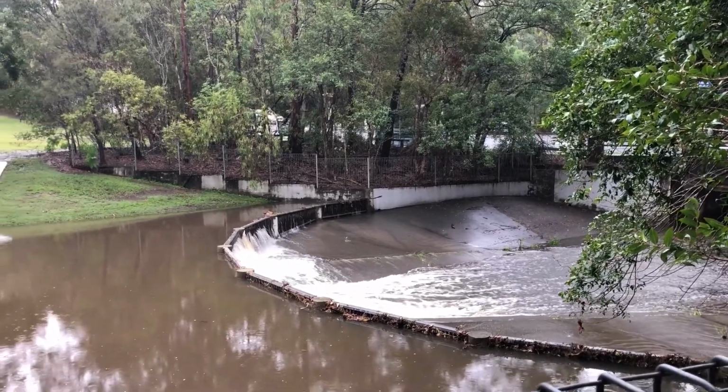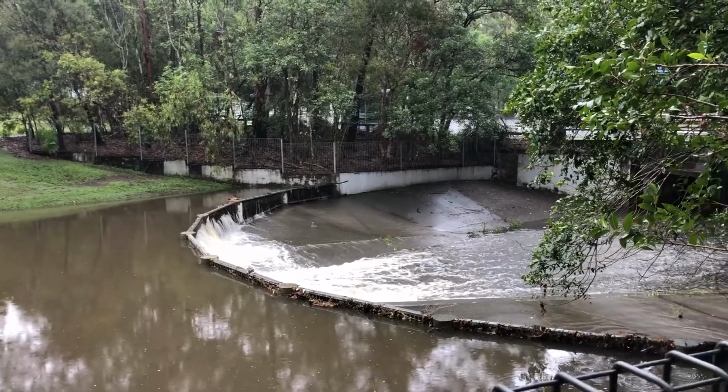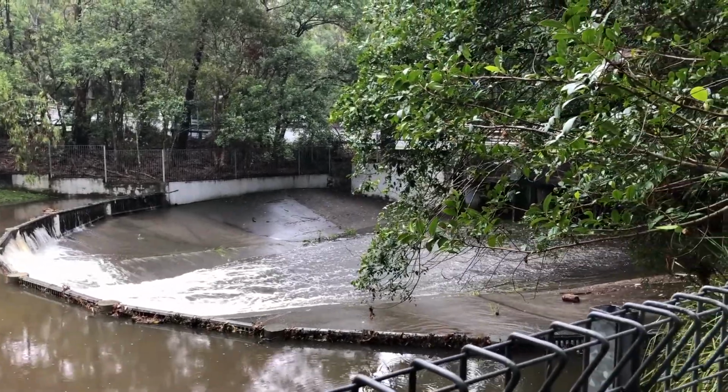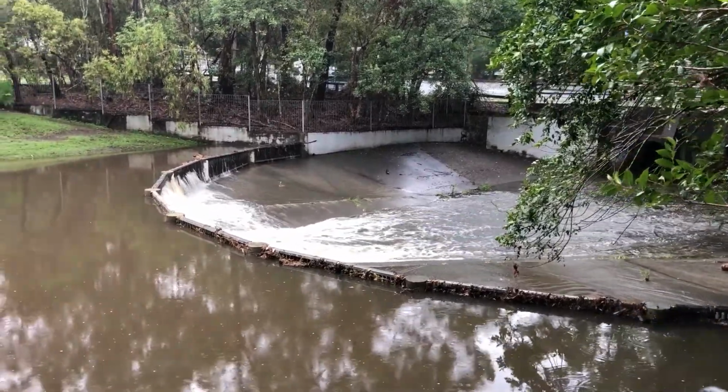Basically, we've got all the stormwater going through the trash rack. It's doing a good job. You can see there's some debris caught on the top part of the screen there. I'm sure the bottom parts of the screen have got a lot of debris on it.